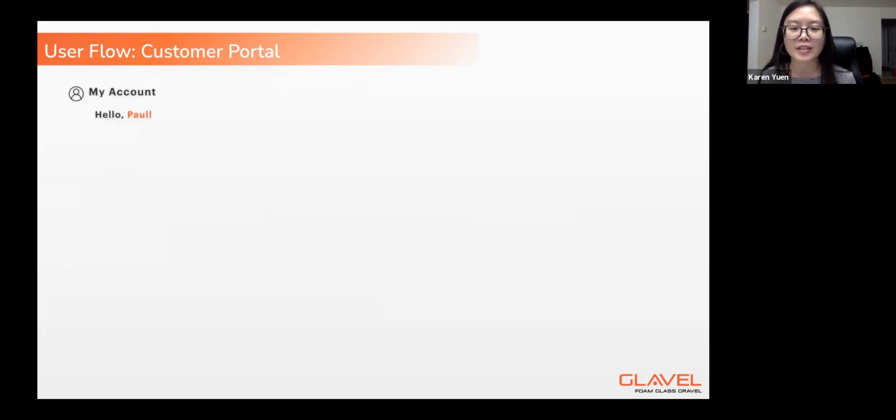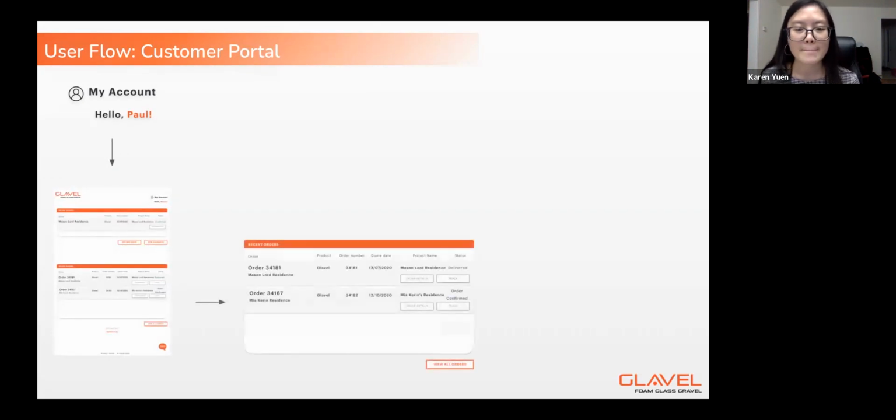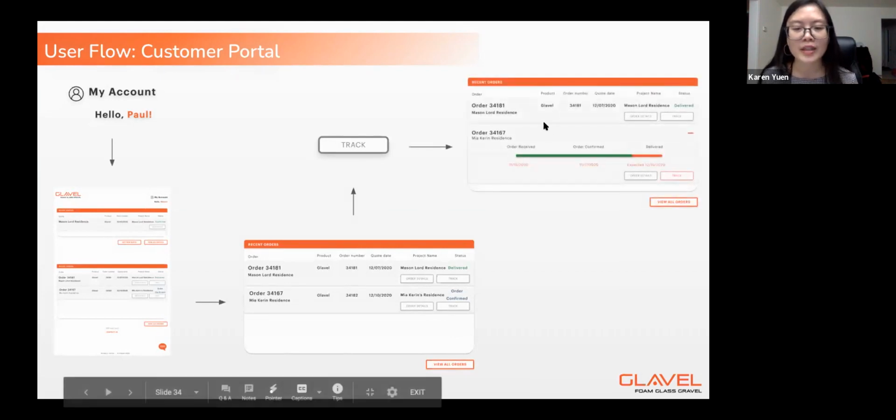So here we have as our first step is to log in, which will be provided by Glavel. Once you're on the customer portal homepage, you can see your most recent quotes and your most recent orders. Paul wants to see when his product will arrive, so he scrolls down to the most recent order section. From there, he clicks on the track button. After clicking the track button, a drop-down section will pop up and show him the delivery progress bar.